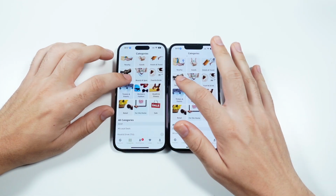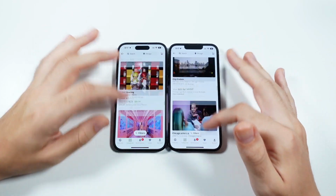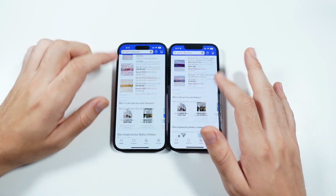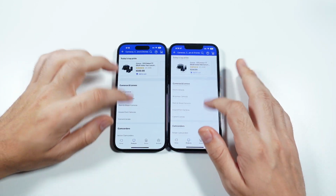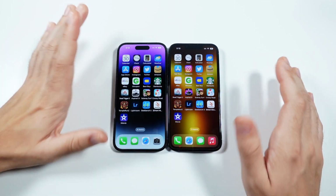But unless you're getting an amazing deal and you just want the latest and greatest colors and the new features with the dynamic island, you're getting essentially the same phone. Also, I've been noticing another thing: the iPhone 13 Pro is more of a point and shoot camera. This one with the 48 megapixel setup, sometimes you've got to focus it a little bit more to get it to take a perfect shot.